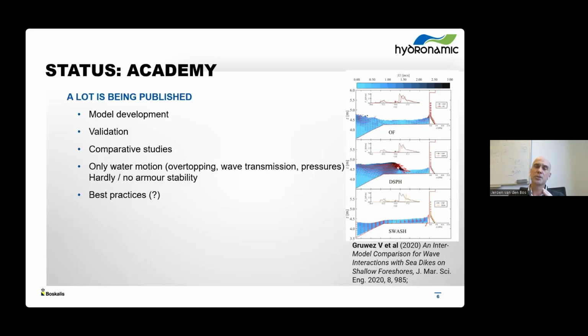And you see some description of what I call best practices, so practical guidelines about grid size, flume length, computation time, etc. I've put a question mark there, not because I'm doubting that these practices are good, but because you don't see a lot in literature on these more practical things, like: I've run it on 20 cores and it took me 6 hours, and I've used a grid size of so and so much. So it's a little bit difficult to get that information from literature, but you see this happening.